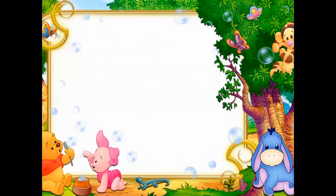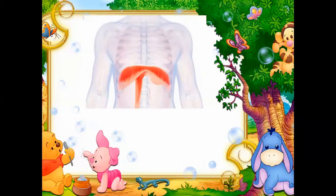Okay, let's go to a new part. This is a photo which shows a very important part in our body. This red part here is a very important part in our body. Where is this part in our body? It's under the two lungs.